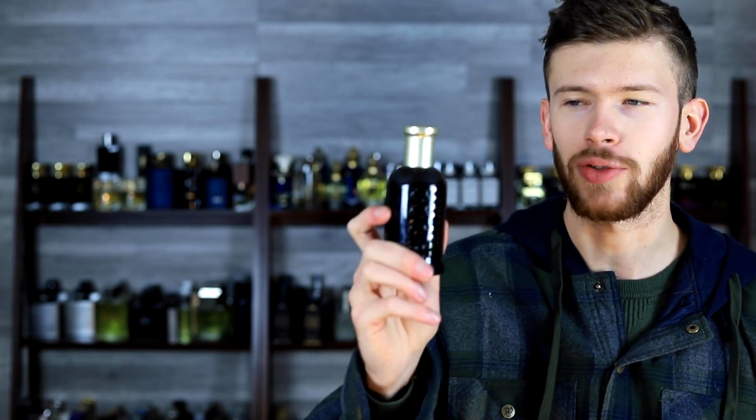Love how it smells. I love it even more in the cooler weather. The way it mixes with the cold air really kind of helps the scent out. It smooths it out a little bit. Smells great. Smells delicious in the fall and winter time. Check this one out if you haven't.